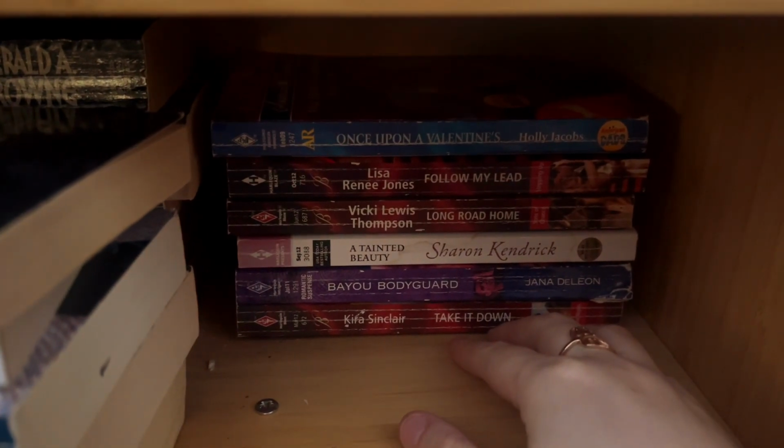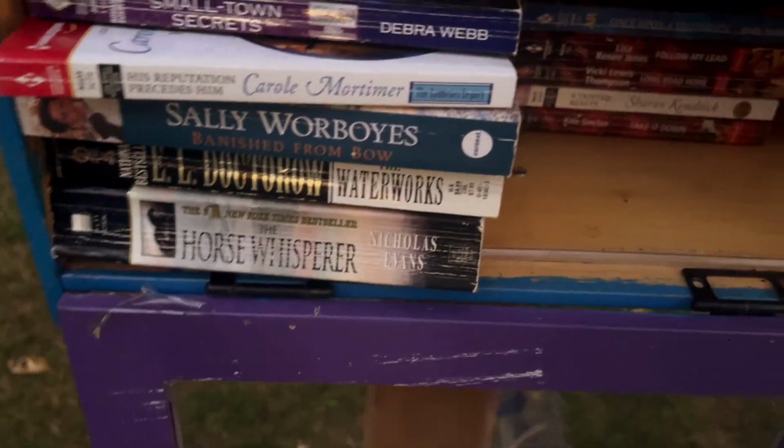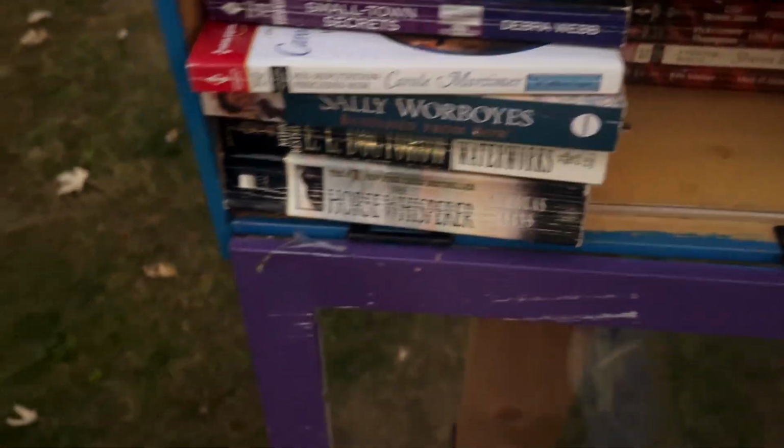So, what is this? Oh, absolutely. We go and we restock them every time I have books, so it's about the 9th one I'm doing today, so we're just restocking them full of stuff. Thanks for doing it, it's really cute. So that was pretty cute. I like running into the people who run them sometimes.